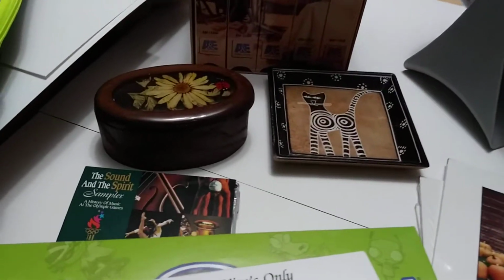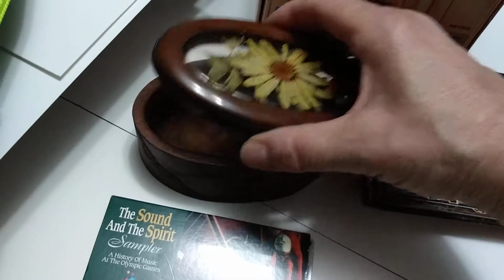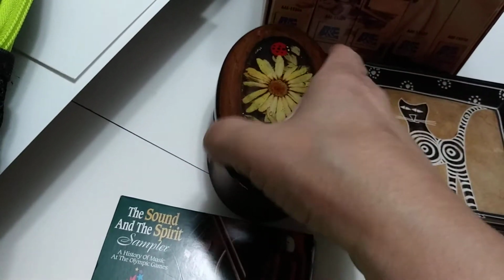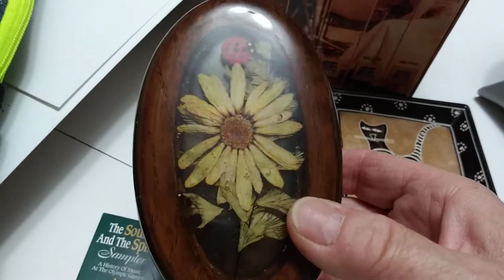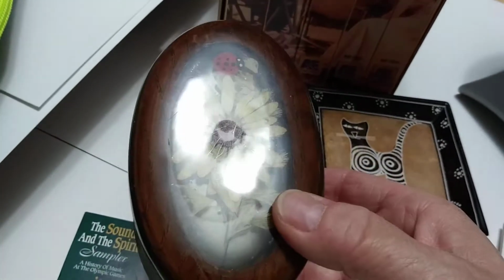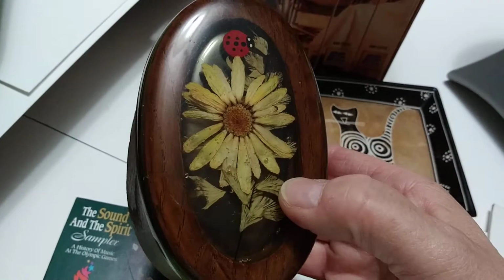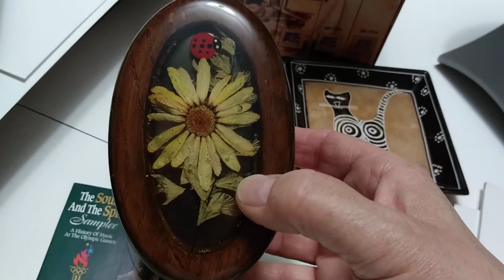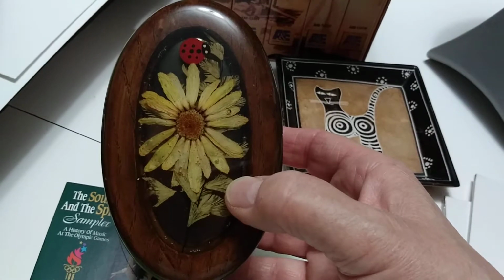Let's go over here. The next item I picked up today, and I've already cleaned a little bit, is this little wooden trinket box with a resin lid. That's a real flower in there, but it's not a real ladybug. That's something like a cutout. But this looks very 1970s to me, when this was popular. So I'll find out whether this is worth anything or not. If not, I'll probably list it for about $8 plus shipping.